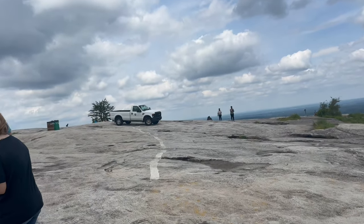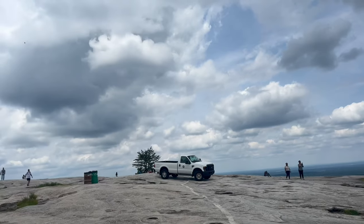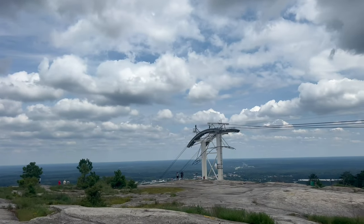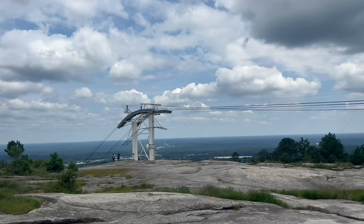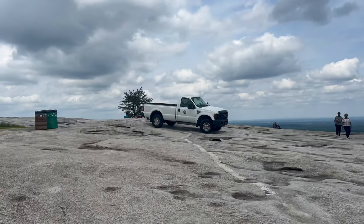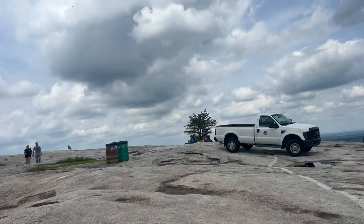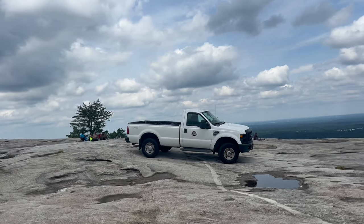I'm super curious to know how they got a truck way up here. They might have a, maybe there's a cart or something that's big enough for a vehicle to fit on. I don't know. That's wild.